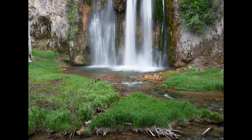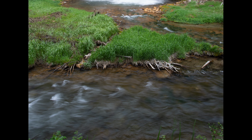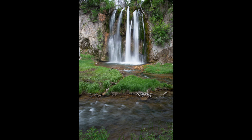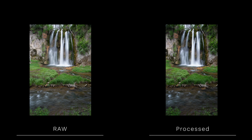You walk up to the platform and boom, it's right there in front of you. Not to say I won't take the fish in the barrel shot when it's presented to me, but I would like something a little bit more unique. I did crop in a little bit in the field to exclude some things that were just bugging the heck out of me that day. Here's the raw versus the processed photo.